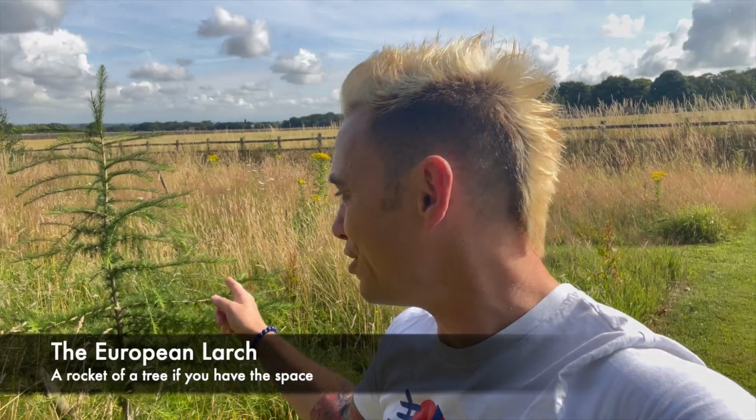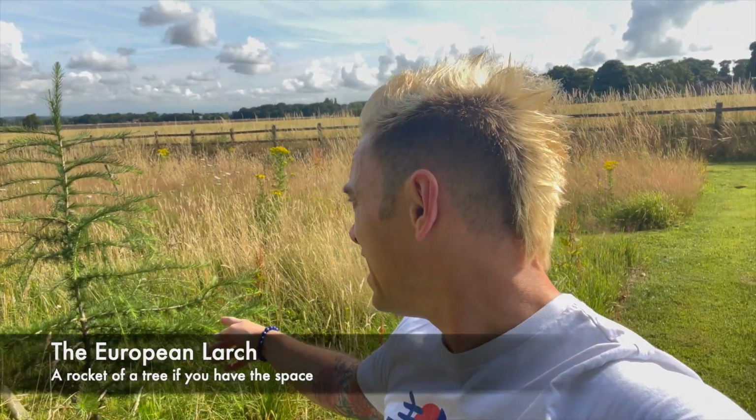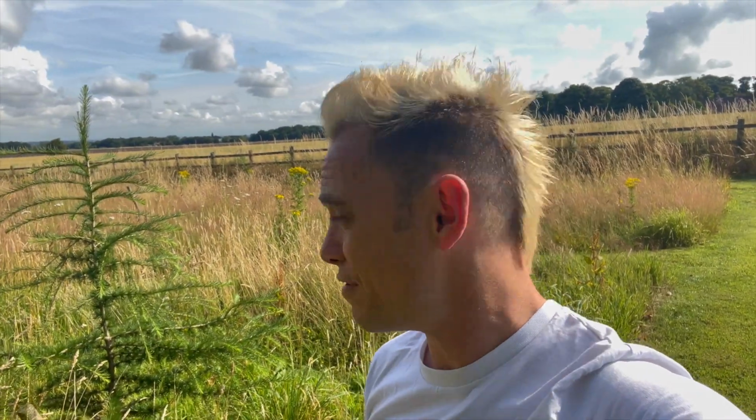Talking of fast growing trees, let's fast forward and have a look at one of the fastest in the garden. It's a rocket. Now take a look at this behind me, and if you've watched video 2, you'll know when this went in, it was no bigger than a pencil. This is a European larch, and they grow at a rapid rate. That's nearly 5.5 feet in 3 years. It's just getting bigger and bigger.